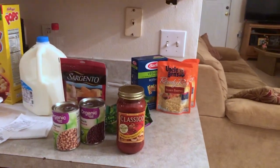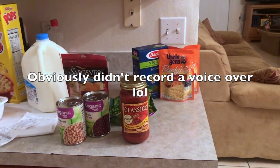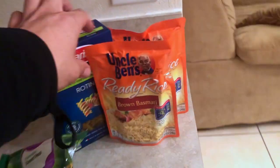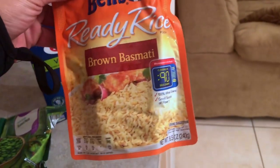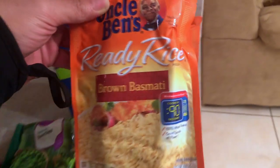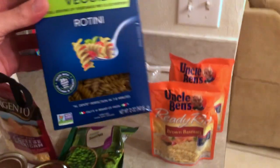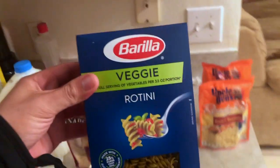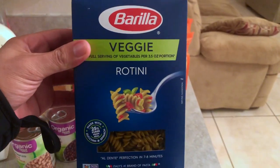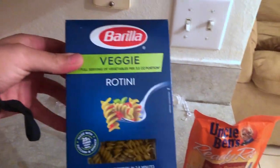So I haven't decided if I'll be doing a voiceover to this or if I'll just upload the video and edit it. We've got some brown rice, ready made. It comes out soft and moist even though it's microwavable, and it only takes 90 seconds, about $1.50 per package. Then I love pasta, but when I do my pasta, I tend to get the veggie kind. I just feel like, why not? It's carbs, but you get that veggie portion there.